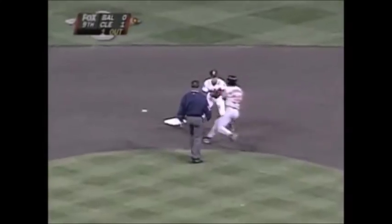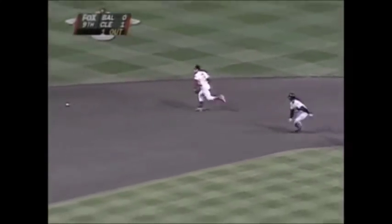To the second baseman, Fernandez. They get the out at first and now have Rebele. The throw hits the runner, and Rebele is safe at second with one out. The Indians nearly turned their fifth double play.